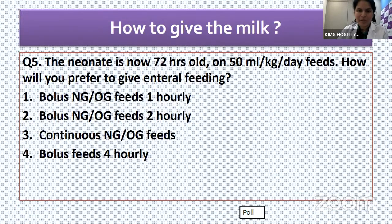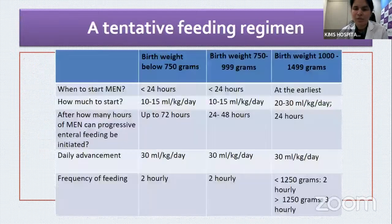So the same 26 weeks neonate is now 72 hours old. The baby has reached 50 ml per kg per day of feeding. So how do we prefer to give enteral feeding for this baby? So should we feed this baby 2 hourly or 1 hourly or continuous feeding, or should we give bolus feeding 4th hourly? So based on what we just discussed, this baby is below 1250 grams. It may be safe to feed this particular baby 2 hourly, but if the baby is more than 1250 grams, 3rd hourly feeding regimen can also be safely adopted.